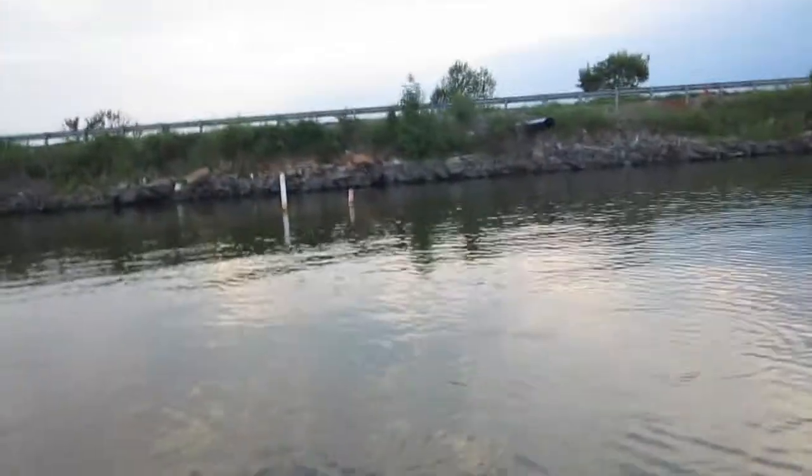Was that topwater feeding? Yeah, topwater, right there. I think it was just shad, but we're going to go ahead and start here, and we'll get back to you guys when we catch a fish.